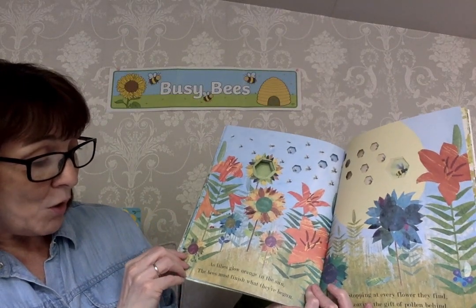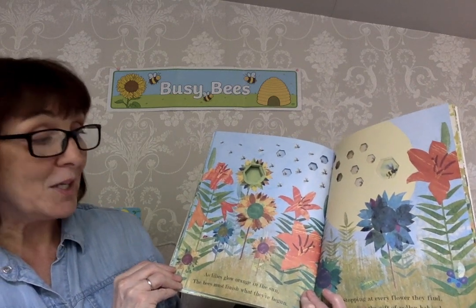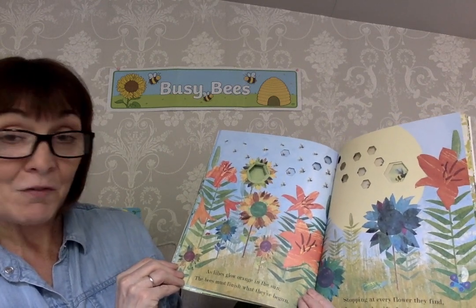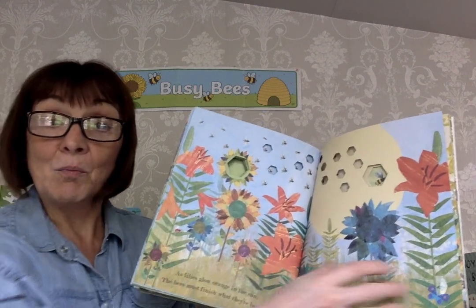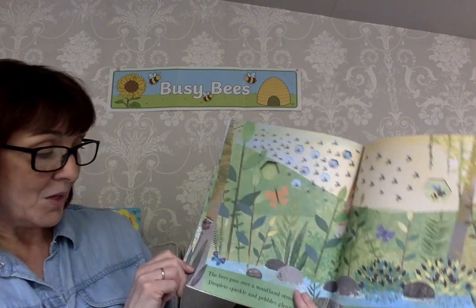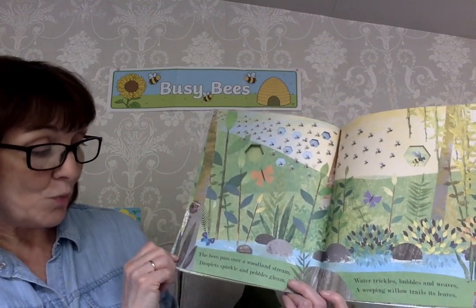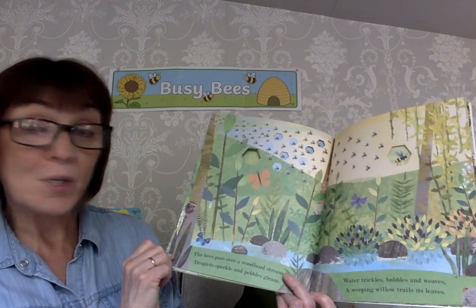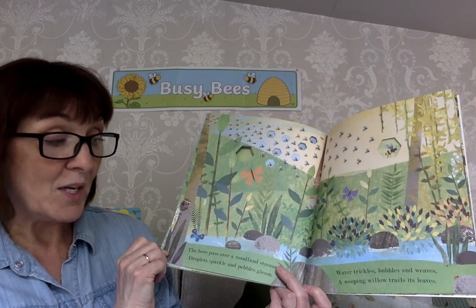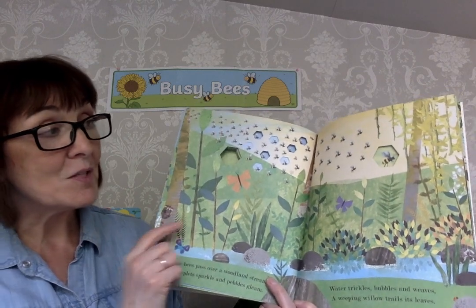As lilies grow orange in the sun, the bees must finish what they have begun, stopping at every flower they find, leaving the gift of pollen behind. The bees pass over a woodland stream. Droplets sparkle and pebbles gleam. Water trickles and bubbles and weaves. A weeping willow trails down its leaves.